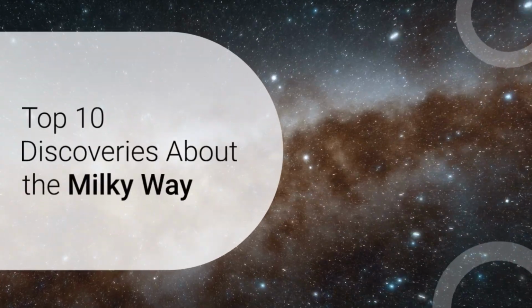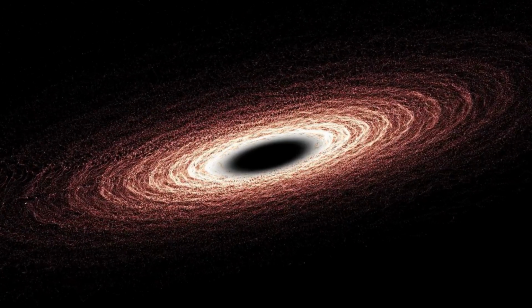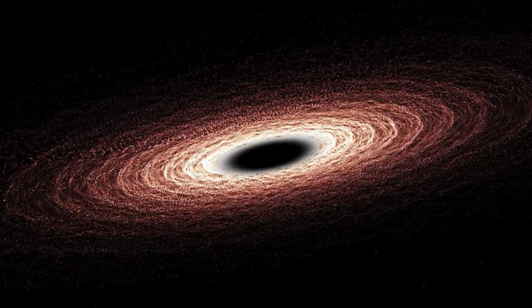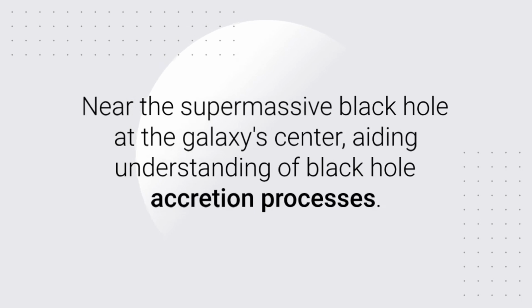Top 10 discoveries about the Milky Way. 1. Sagittarius A's magnetic fields. Observations by the Event Horizon Telescope, EHT, uncovered highly organized magnetic fields near the supermassive black hole at the galaxy's center, aiding understanding of black hole accretion processes.